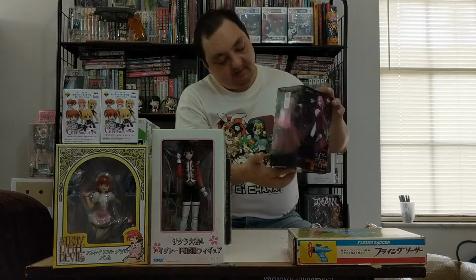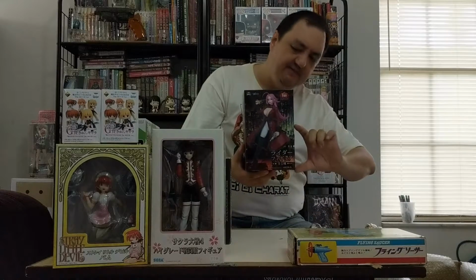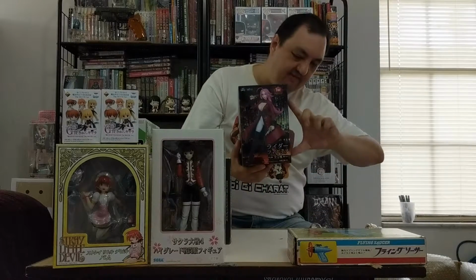I'm pleasantly surprised by this fake Last Encore figure. This is one that I did not expect to be as large as it appears to be. This is a figure I expected to be in the sub 5-inch range. I expected this to be about a 4-inch figure. Judging by the size of the box, this is probably an 8 or 9 inch figure.